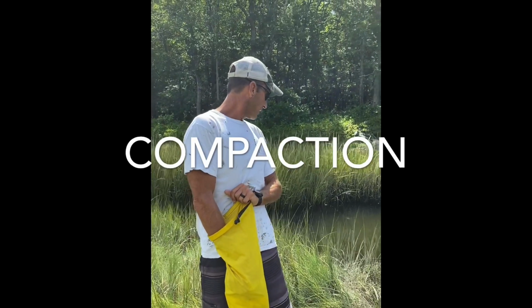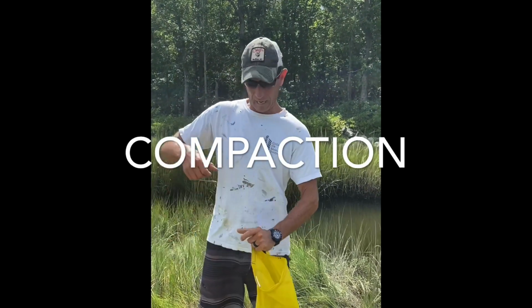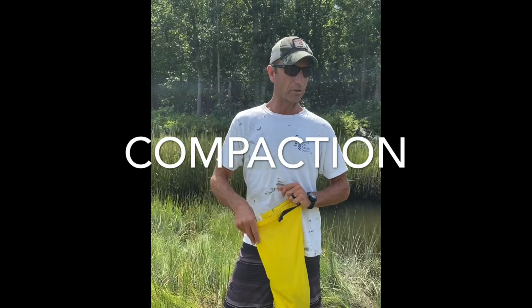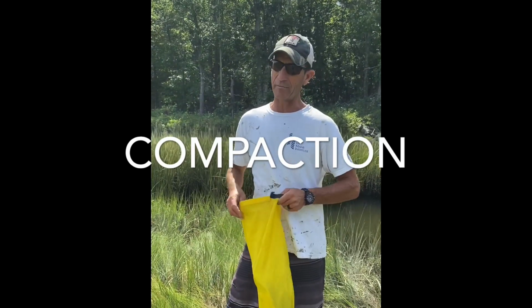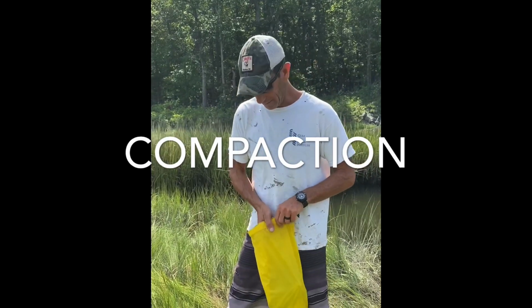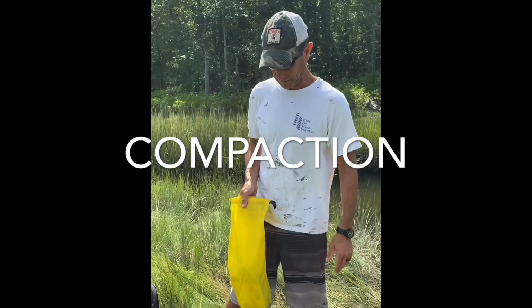And its compaction strength, that is how easy it is to dig into it, will determine whether or not the fiddler crabs can make their burrows. Because if it's too soft, their burrows cave in. If it's too hard, it's too much work for them, and they'll find another spot. So I test those two things.